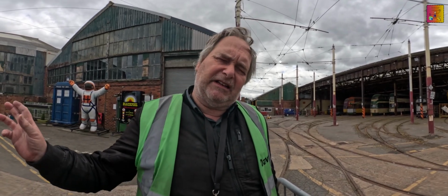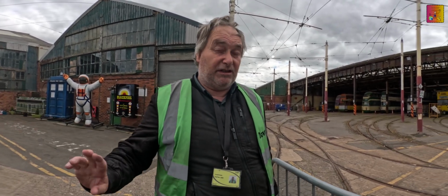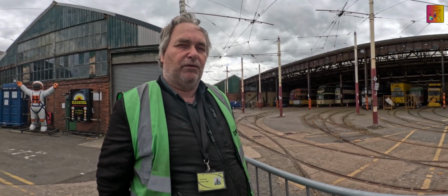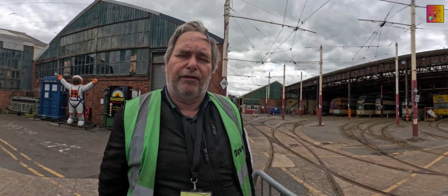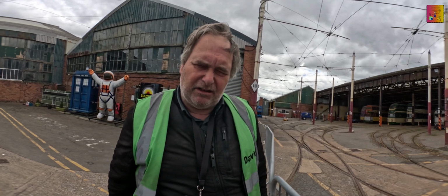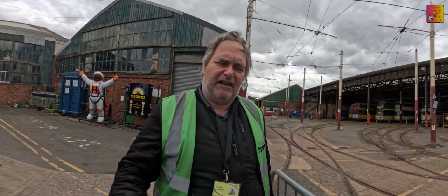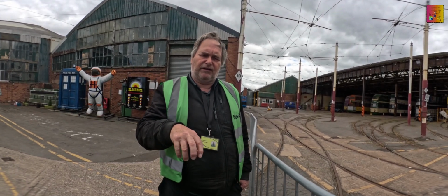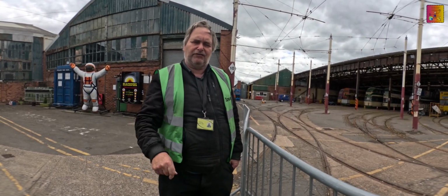It ran from about 100 yards from where we stood, from a place called Blundell Street, which is now a housing estate, although a bit of the original track still exists within it, and it ran to Cocker Square, which is just north of North Pier. It ran on a conduit system, which the nearest I could describe is like a scalextric racing set, where you've got a slot in the middle of the roadway where the power goes to the vehicle. It was sunken, so you couldn't touch it with anything metal and get electric shocks.